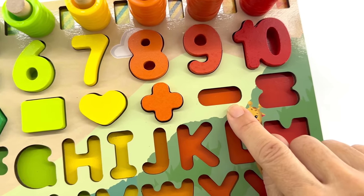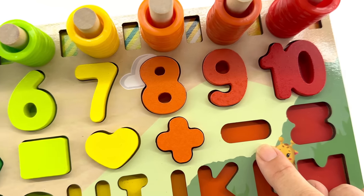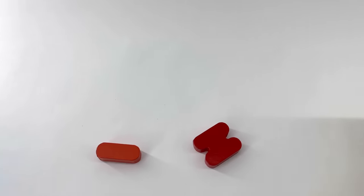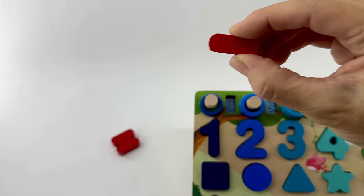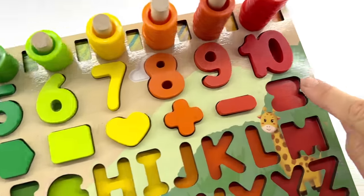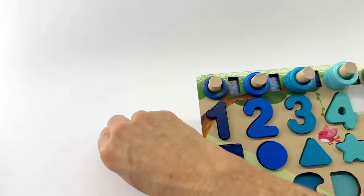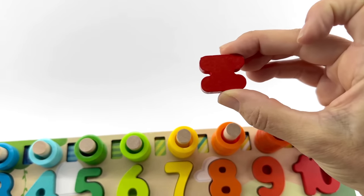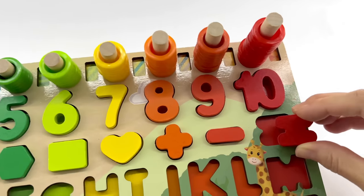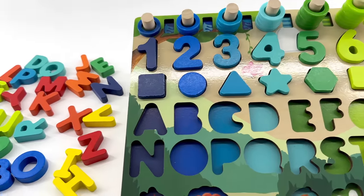What about this one? That's orange also. But what symbol is it? It's a subtraction symbol, a minus sign. And do you know which one of these it is? Right, it's right here. The orange minus sign, or subtraction. And our last one right here. This one might be a hard one. Let me help you out. This one is red, and you use it when you are counting in math. It's an equal sign. Put it right there. Good job. I'm having so much fun playing this game.